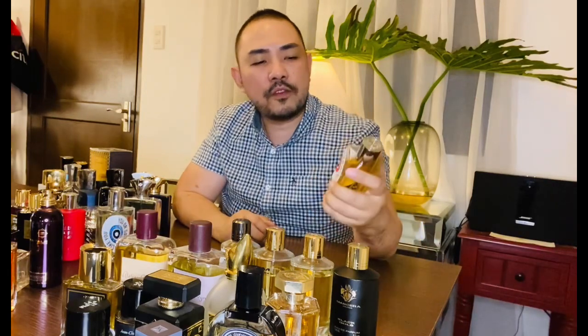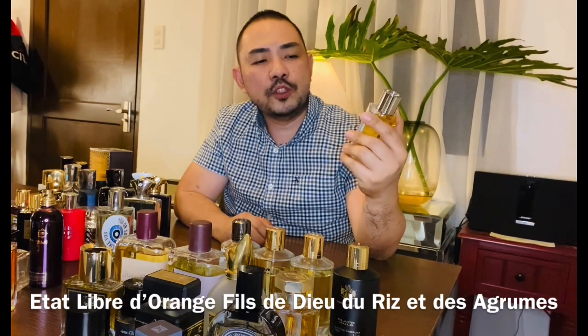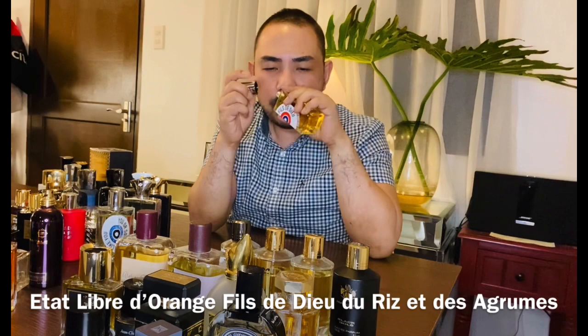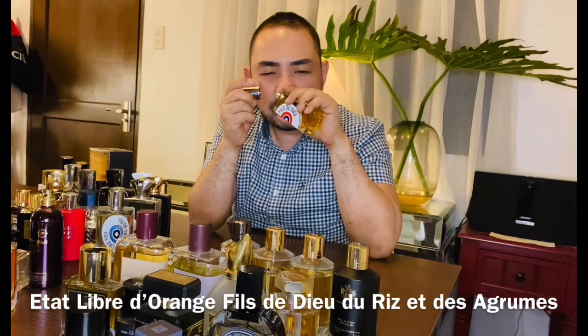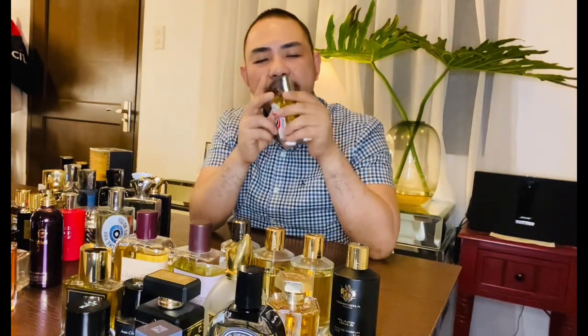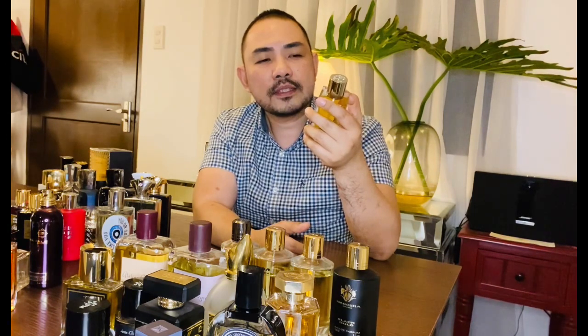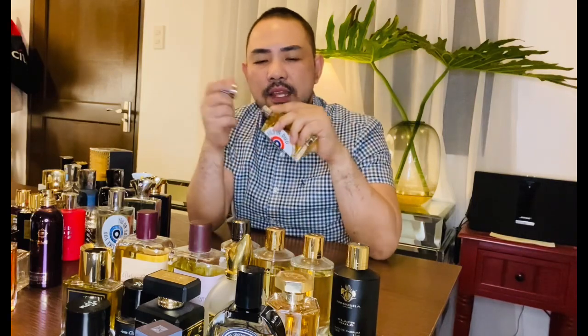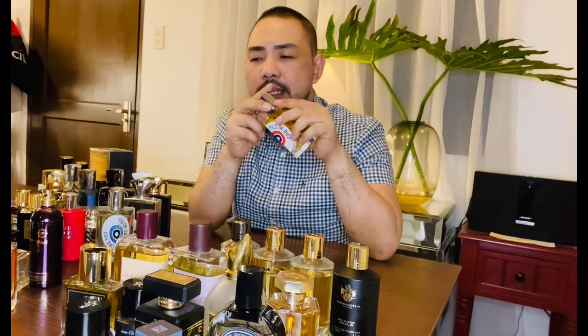There's another one from Atelier d'Orange. This is Fil de Dieu. It's an iris and rice based fragrance. It's actually very nice, but I have a lot of iris fragrances already, and I'm trying to collect the Dior Homme line, which are basically iris based fragrances, and this kind of smells a bit like Dior Homme Intense. So I'm gonna let this go.